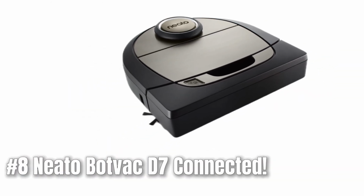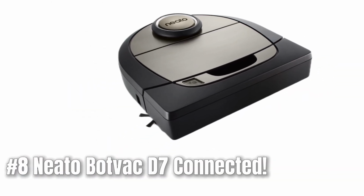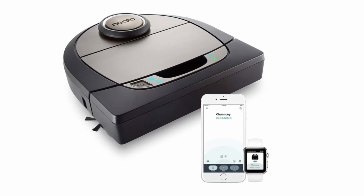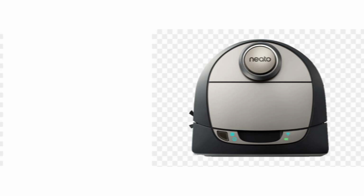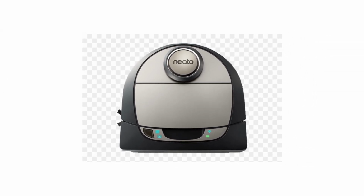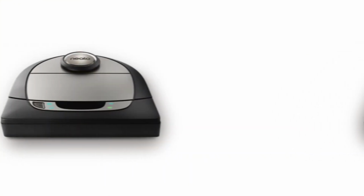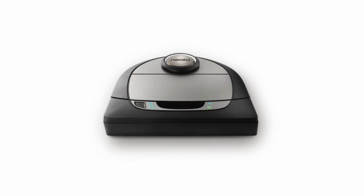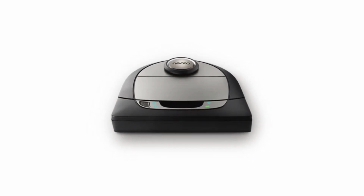Number 8, NeoBotvac D7 Connected. Coming in at number 8 is the impressive NeoBotvac D7 Connected. Picture yourself hosting a dinner party. Friends are arriving soon, and you want everything to be perfect. With its laser mapping technology, this robot vacuum creates an accurate map of your home and knows exactly where to go, no missed spots here.